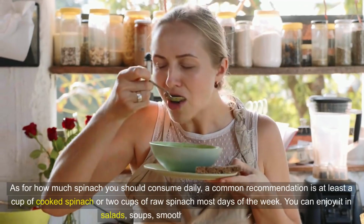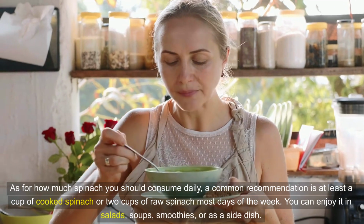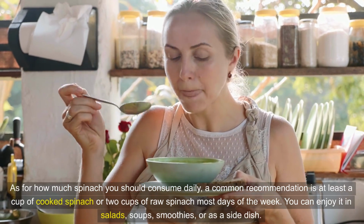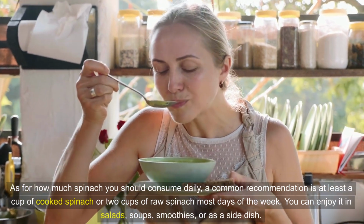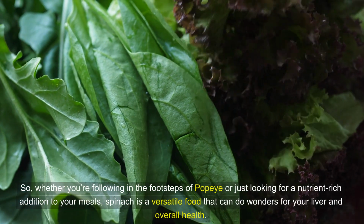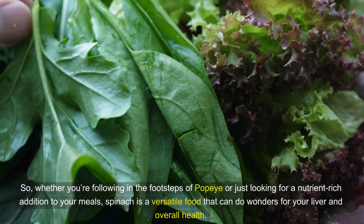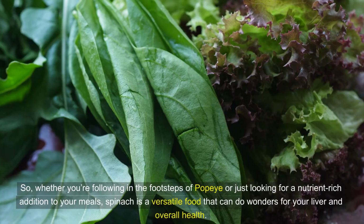As for how much spinach you should consume daily, a common recommendation is at least a cup of cooked spinach or 2 cups of raw spinach most days of the week. You can enjoy it in salads, soups, smoothies, or as a side dish. So, whether you're following in the footsteps of Popeye or just looking for a nutrient-rich addition to your meals, spinach is a versatile food that can do wonders for your liver and overall health.